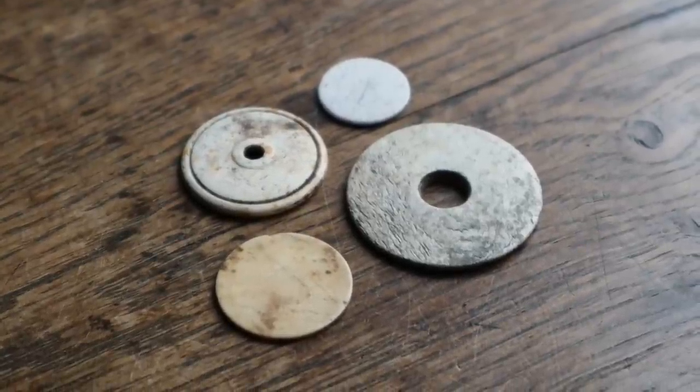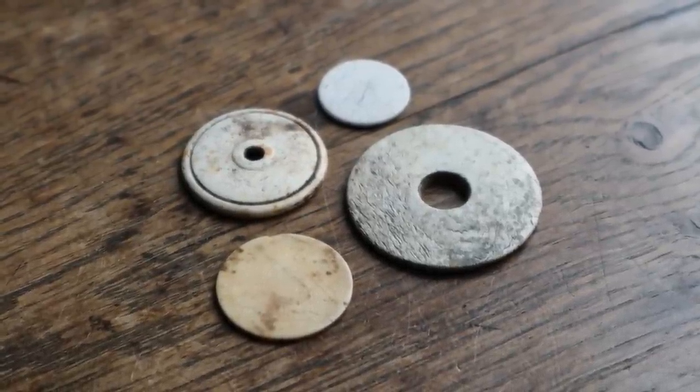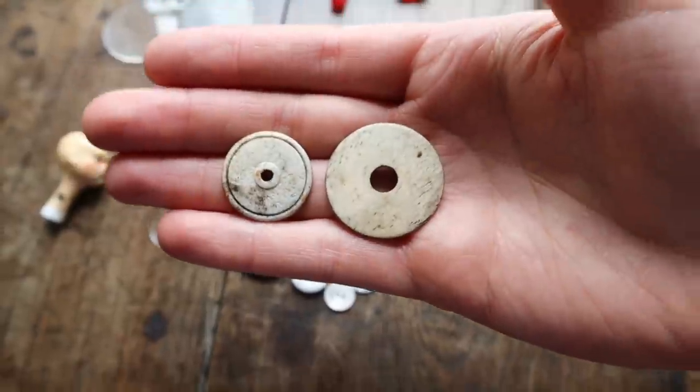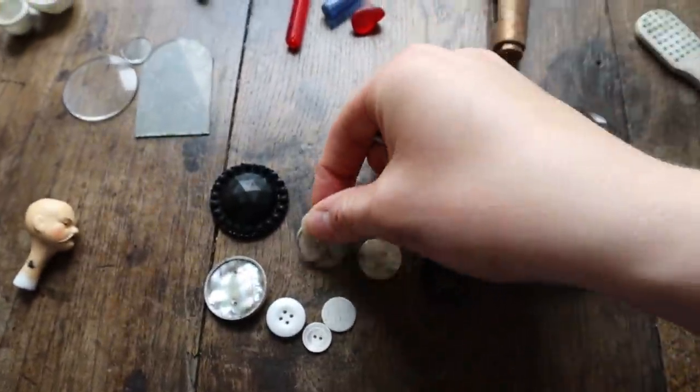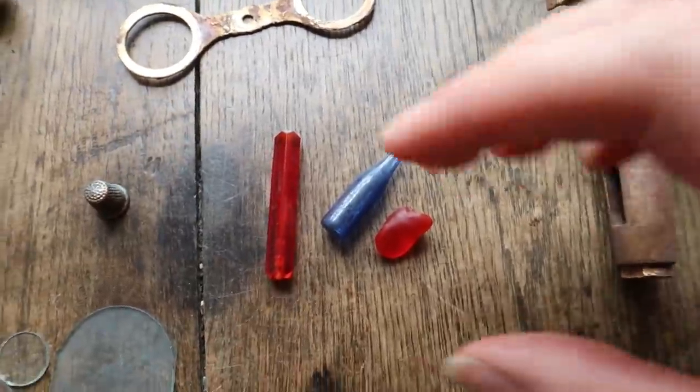Yeah. I think some of the bigger ones were off the dangerous baby feeding bottles as well. Oh yeah, they could have been off those as well. But anyway, they could be a number of things. It's hard to say. Probably the biggest bead we've found.